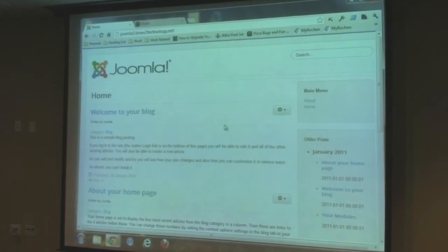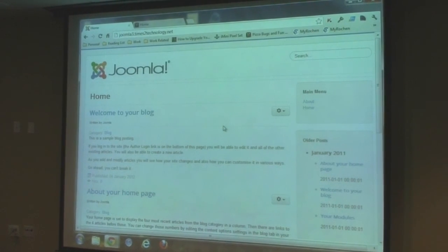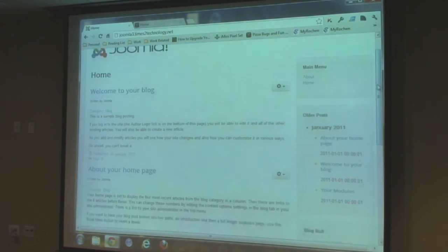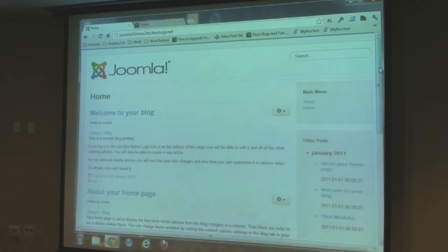All right, so what you're looking at here is the sample data with the blog layout with Protostar. This is the Twitter Bootstrap template for Joomla 3.0. You can see a little bit of the differences, and what you'll notice mostly is that everything kind of has a standard look to it. If you compare it to the old Joomla templates, even some of the old templates didn't really always have a good standard feel to it.